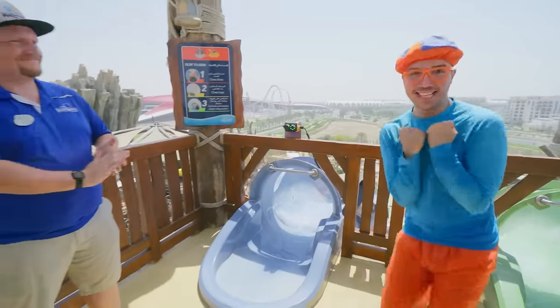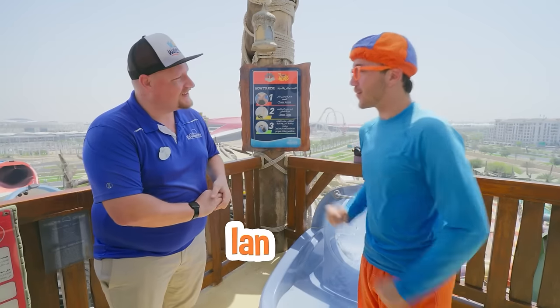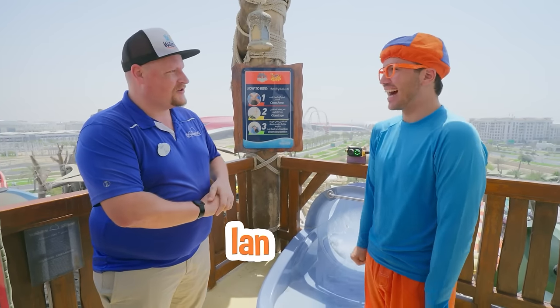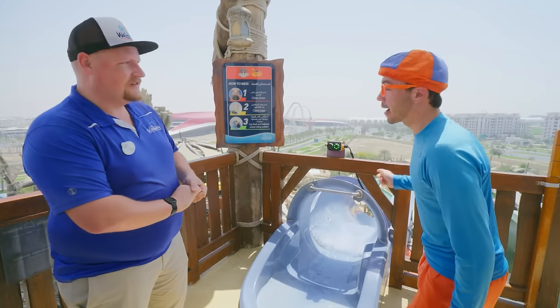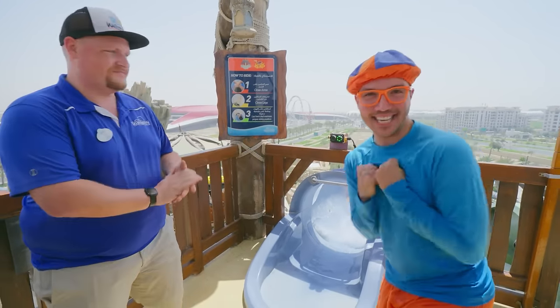Whoa, this ride is so tall. Oh, hi. What's your name? Ian. Oh, I'm Blippi. It's nice to meet you. Nice to meet you too. Whoa, and is this Hamlul's Humps? Yes, as you can see. See the humps? Represent a camel. Oh yeah, just like a camel.